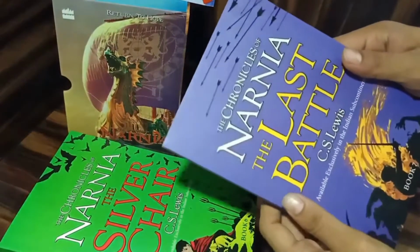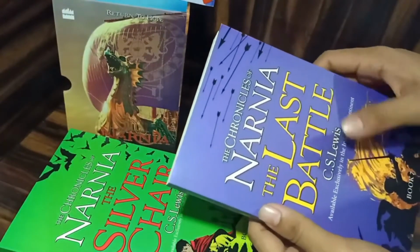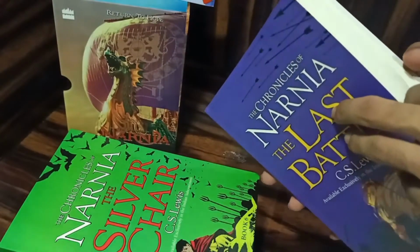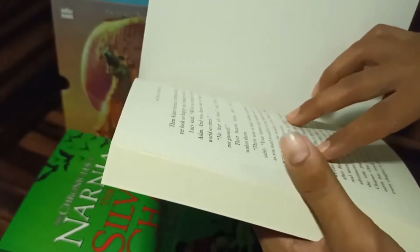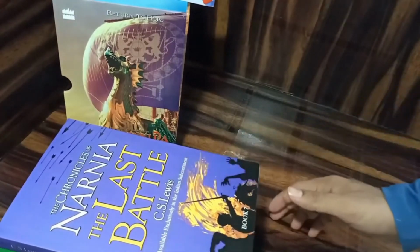And this is the last book, or seventh book, of the Chronicle of Narnia, The Last Battle. There are total 16 chapters in this book, and the length of this book is 224. So you can also grab this book set from Amazon.